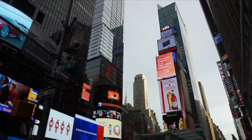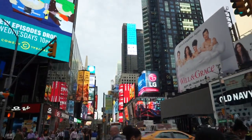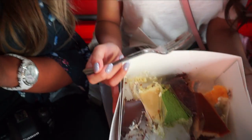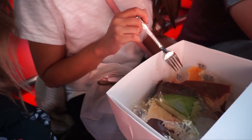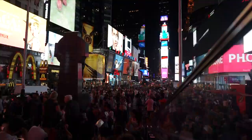We're in Times Square. We're here sitting at Times Square, people watching and also eating cake. Look at all that cake. This one's almost gone. It's a favorite. All for Charmaine. Charmaine's pretty much ate all of it. But we're here sitting on the stairs, so cool, right in the middle of Times Square.